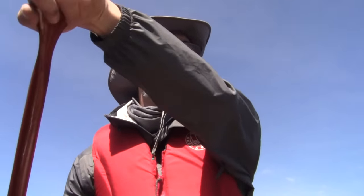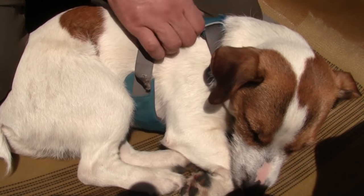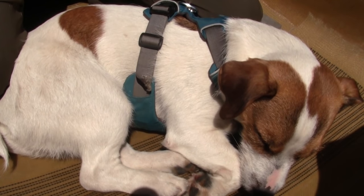This guy is so good in the boat. He's just down here by my knees. It's good too, actually. You can get under my seat, so if he's looking for shade, you can go there.